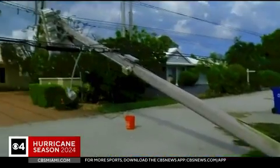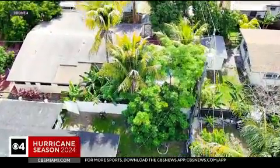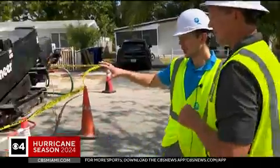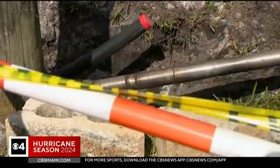One of the biggest benefits of having underground power lines is avoiding the leading cause of outages. Vegetation and trees, debris, other things like that making contact with our power lines. So instead of running through it, now the lines will run underneath. So this is our low-impact directional bore machine or horizontal drill. It allows us to minimize disruption to customer homes.